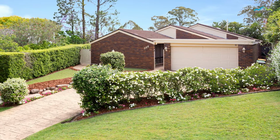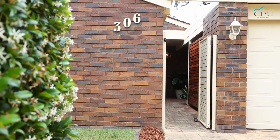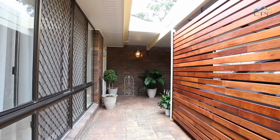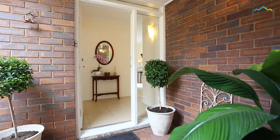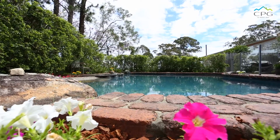Welcome to 306 Chapel Hill Road. This meticulously maintained home sits amidst one of Brisbane's leafiest suburbs. Low maintenance, beautifully manicured gardens with a large pool the whole family can play in.